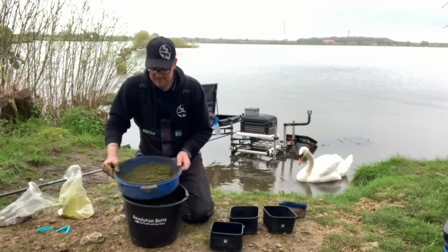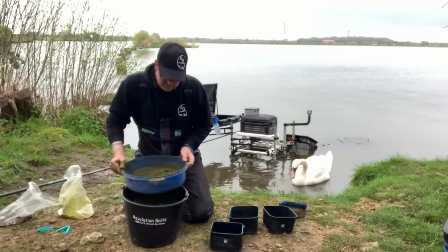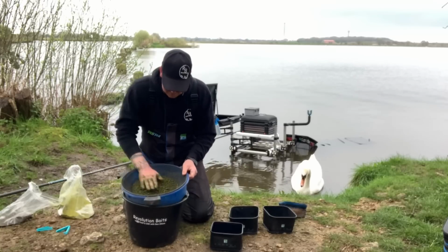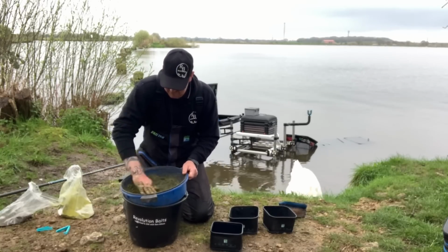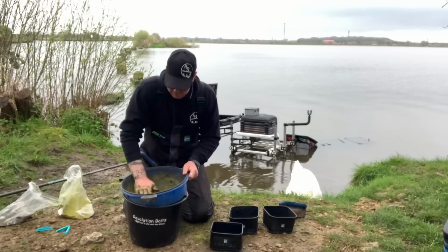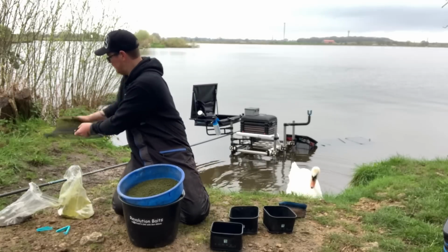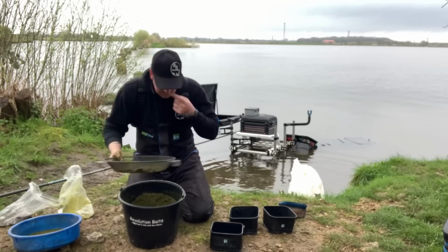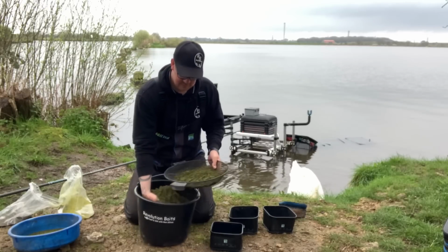Nice and easy. Got a 3mm riddle, so not too fine, but just enough to break down any of the big, dry lumps you get in all your mix. There we go. So just enough like that. Get a bang. And then let's get another load in like that.